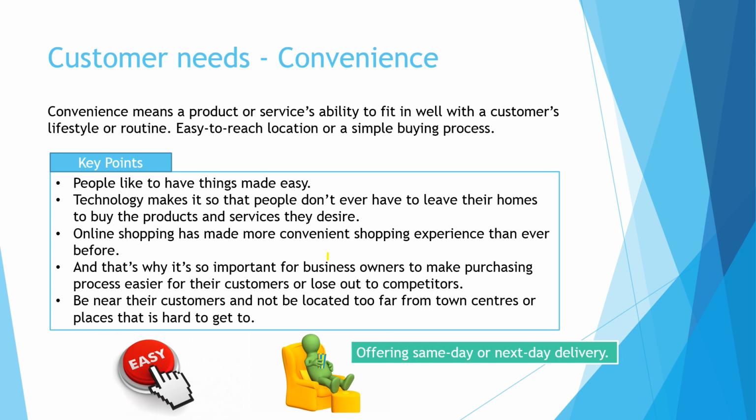And that's why we come to customer needs, convenience, and this is our final need that we're going to explain in this lesson. So convenience means a product or service's ability to fit in well with a customer's lifestyle or routine, easy to reach location, or a simple buying process. And a lot of supermarkets today meet these. There's very few that do not meet these.